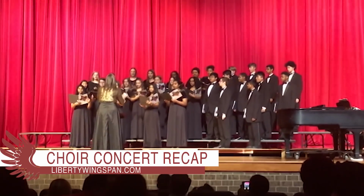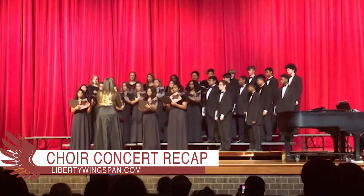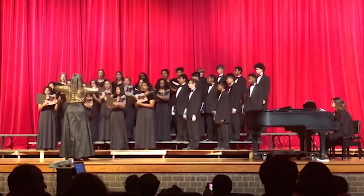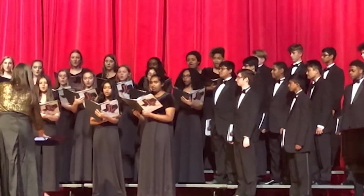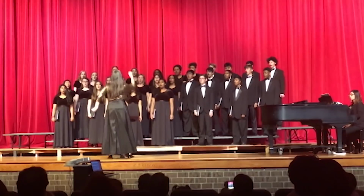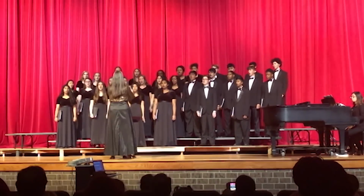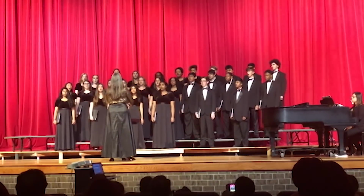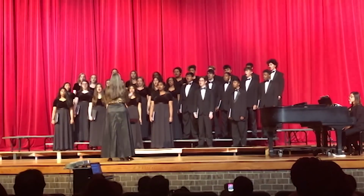After weeks of practicing, the choir, including both varsity mixed and women's ensemble, had their first official concert last night in the auditorium. Songs such as the national anthem, Bon Sayaba, Do Not Stand At My Grave, and Climbing Up the Mountain were performed. Along with the choirs, there was a preview for Singing in the Rain as Good Morning was performed in the middle of the program. Reporting for Wingspan TV, I'm Kia Dunlop.